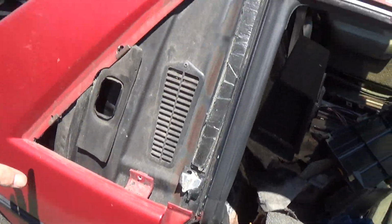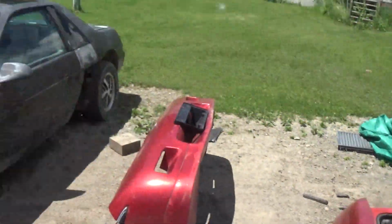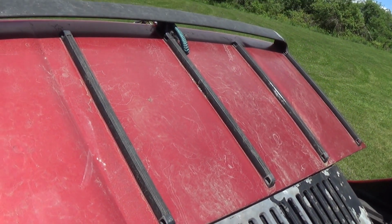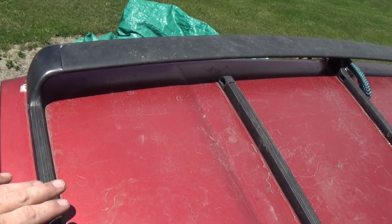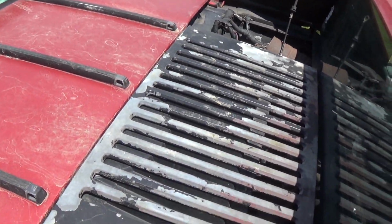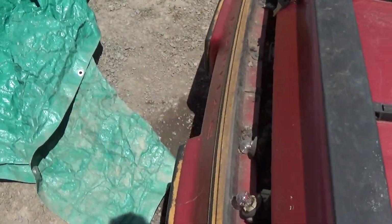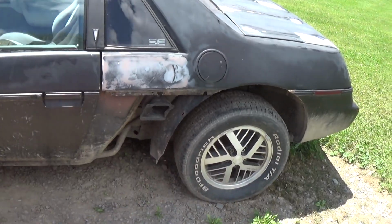Now, this whole back section here is going to come off and go to the black one. The deck lid has everything I want on it that the black one originally is supposed to have, like the rear spoiler. You know, the grates here, it has this. Everything I need is here. The taillights on this were in better shape, so they're going on the black one.